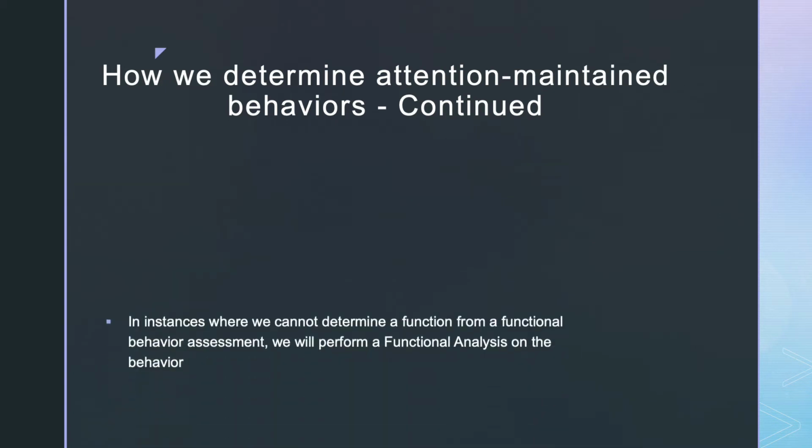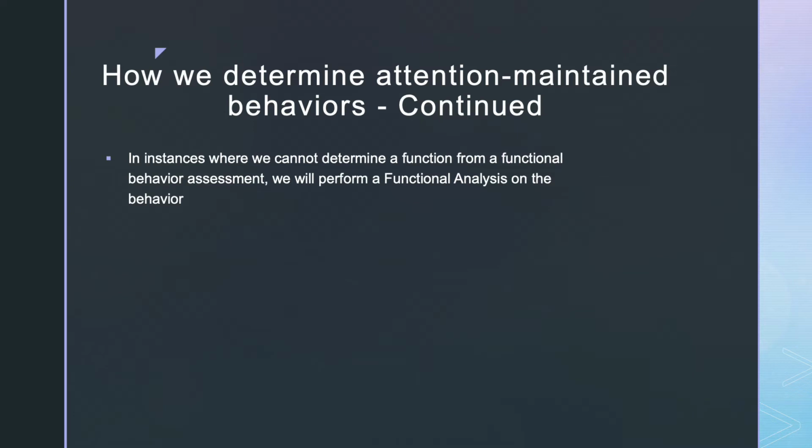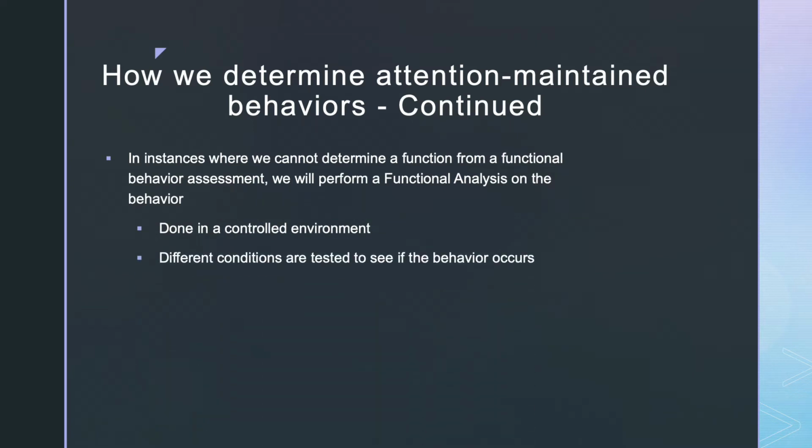In instances where we cannot determine a function from a functional behavior assessment, we will perform a functional analysis on the behavior. Again, this is done in a controlled environment, and we test different conditions to see if the behavior occurs. We start off with an alone or ignore condition, where we put a client in a room and either leave them alone or with a staff member, depending on the age of the client, and just kind of ignore them and see if the behavior occurs. We then go into the attention condition, where the client receives attention, usually on a 15 or 30-second interval, so they get inundated with attention, and we see if the behavior occurs.